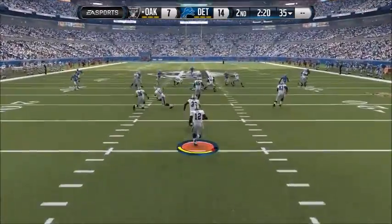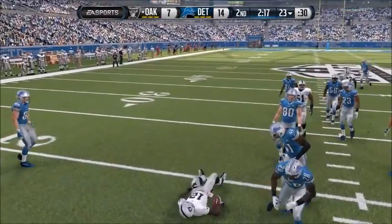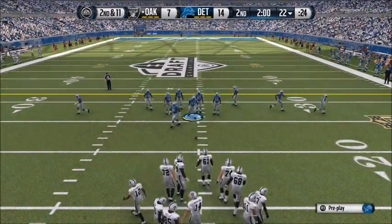But he's going to try and return it. He's going to get some good... Actually, no, he's not going to get a good return on this one. I thought he did. That must have been the last one.